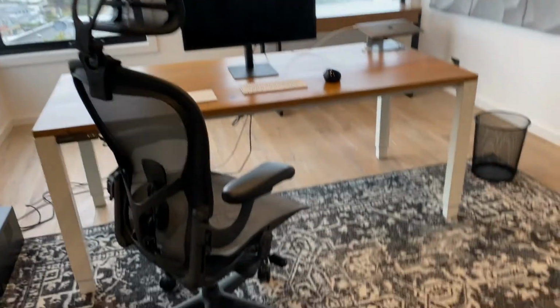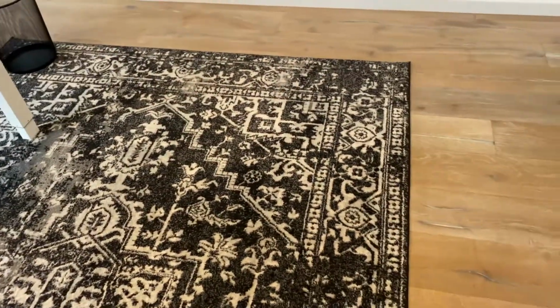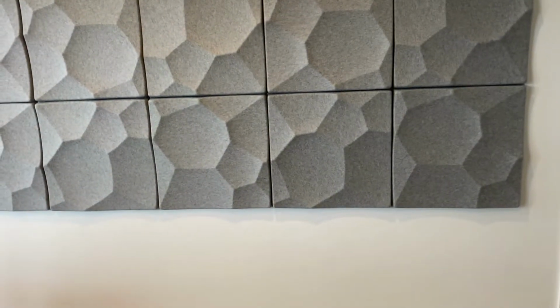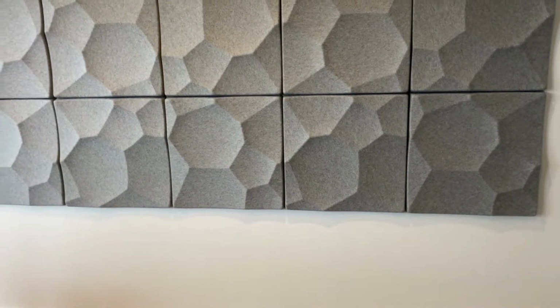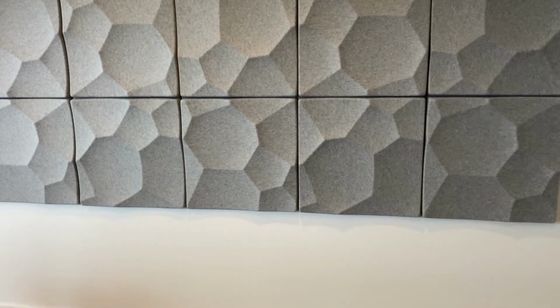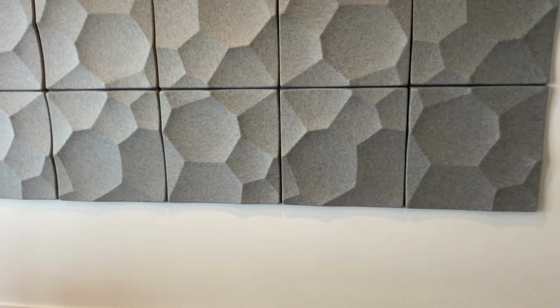Like I said, this is not my studio, this is my office. And so it's a very minimalist setup. It's quite separate to the studio, but again, what I wanted to demonstrate was the sound treatment that we've done here, which you'll likely need to do in your own studio if you've got smooth surfaces. So let's head to the studio and I'll show you how I've set that up.